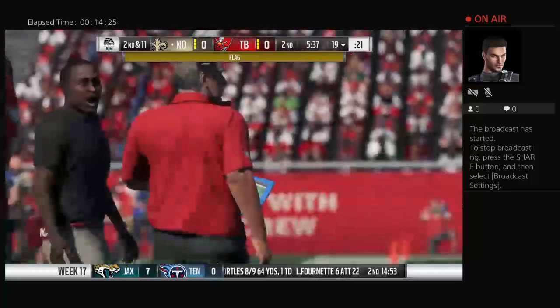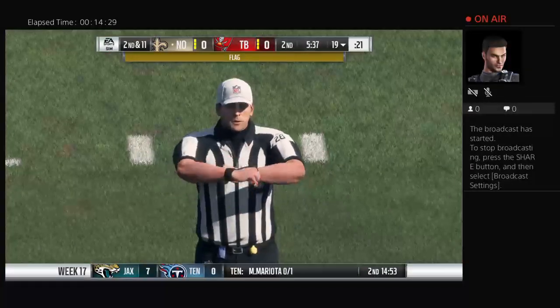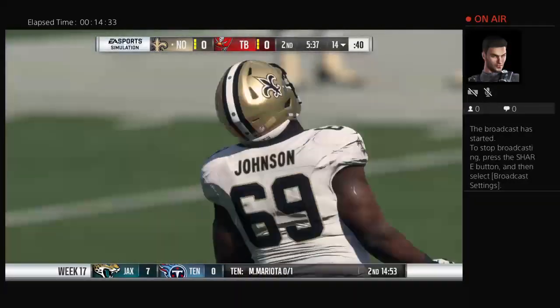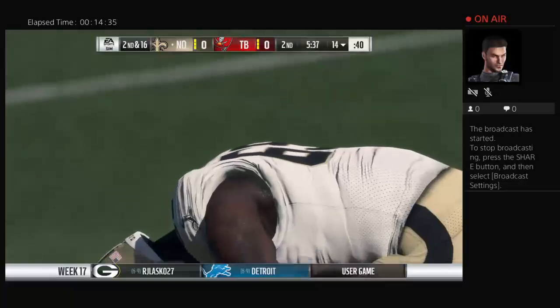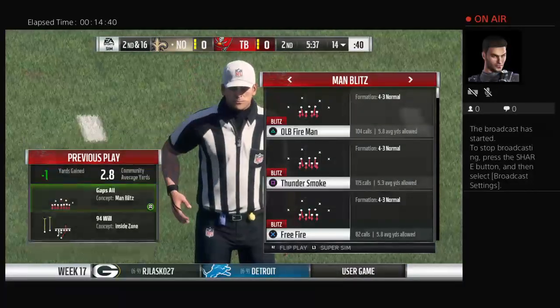Now flags will come in. And I think this is against the Saints up front. False start, offense. So that'll back them up 5. Still 2nd down.